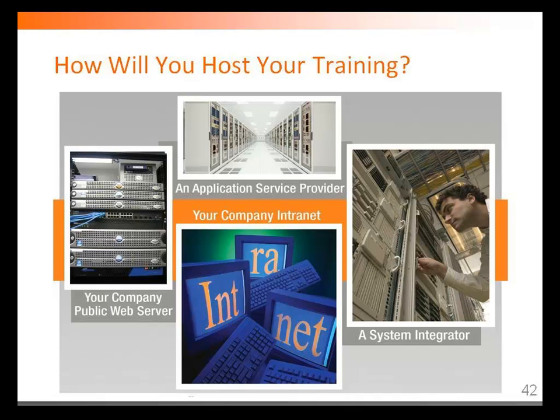As we think about this, I want you to understand that hosting an application like a learning management system is significantly harder than just hosting a regular website because you've got tracking and bookmarking requirements that interact with the database. And you really need to make the right decisions about hosting because otherwise you're not going to meet all of your company's training needs. There's really no sense in building e-learning if you can't get it reliably to your learners. So some of the hosting options include your company's public web server, an application service provider, your company intranet, and a system integrator.